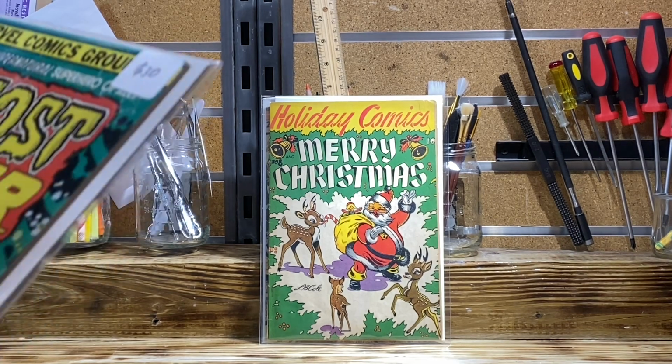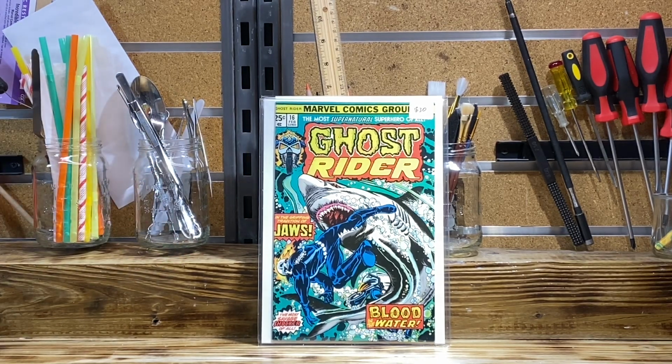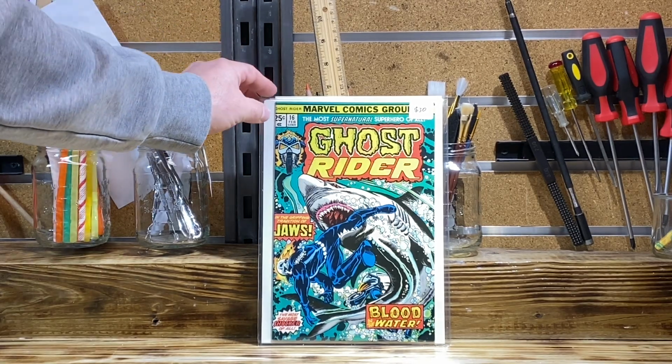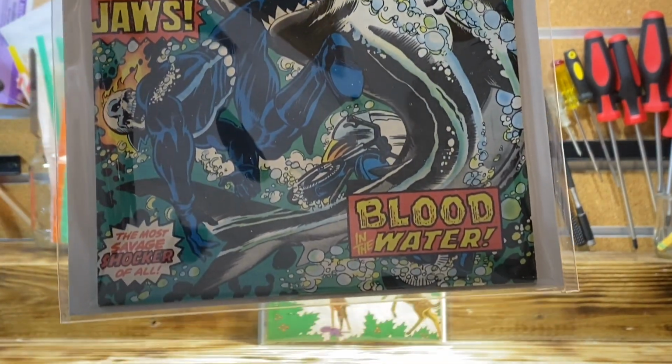The next book I picked up is Ghost Rider #16. And people are probably like, what? Why does Jerry the Jitterbug have a Bronze Age book? Well, I like Bronze Age books, and I like the original run of the Ghost Rider series, and in particular, this cover is really cool, I think, because I do like the Jaws franchise, and I really like anything with the sea and the ocean and fish, and in particular, I really like sharks. So this comic came out during the time of Jaws, and it's a really, really high grade. It does say 30 on it. I did get it for a little bit lower than that, so I'm happy to pick that book up. So let me take a quick look at the front of it. And there you go. I think it's a great cover.